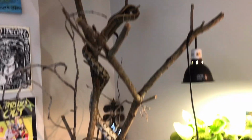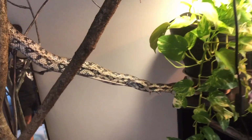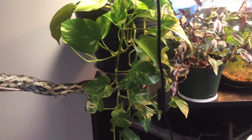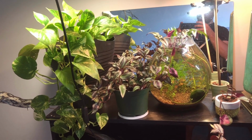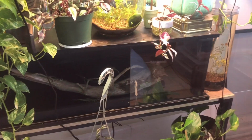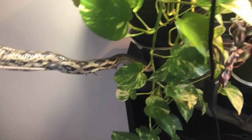So, all right, guys, it's been about 25 minutes, and I had a look back here, and she is cruising along this very thin branch that's not going to support any of her weight over to here. I'm a little concerned about it because we've already seen that she is very good at knocking plants down. Also, this is something I haven't shown off yet, but I did make this sliding glass snake box here. I have a feeling she might even go in there on her own, which would be cool.